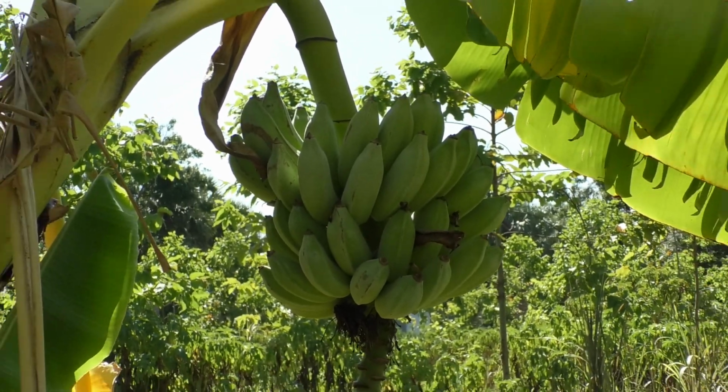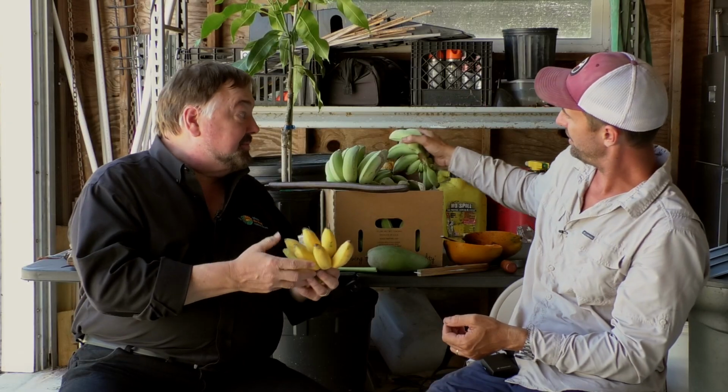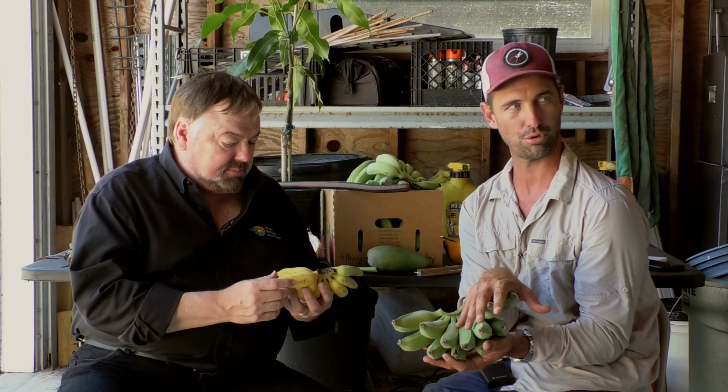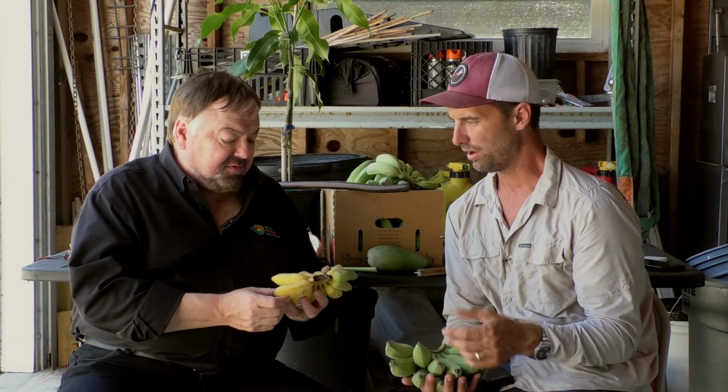So now these are some of your bananas. Yep, these are Thai bananas. Are these all the same? Yeah, these are the same. These are ones we just harvested, and they're green, but they are mature green. So these will ripen naturally, and in a few days, they'll turn yellow just like that. They're also adorable. They're cuties, right?